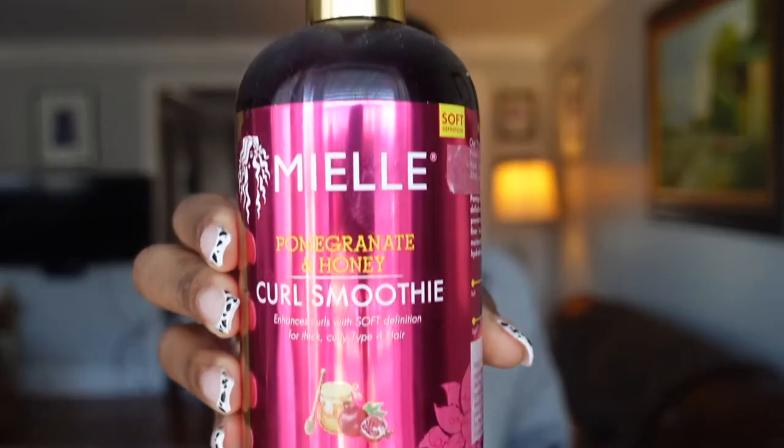So the product that I am going to be talking about is the Pomegranate and Honey Curl Smoothie. In general, I use this to twist my hair or to braid up my hair. Or I think I use this to do a wash and go. Now, my wash and go came out really, really nice. I am going to insert a video or a picture of it.